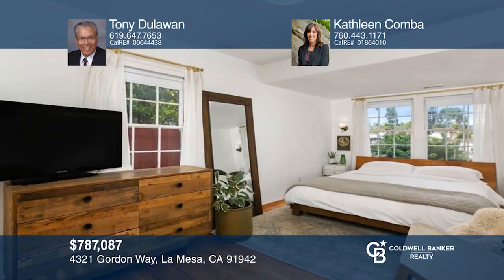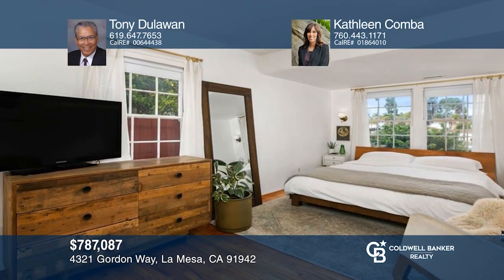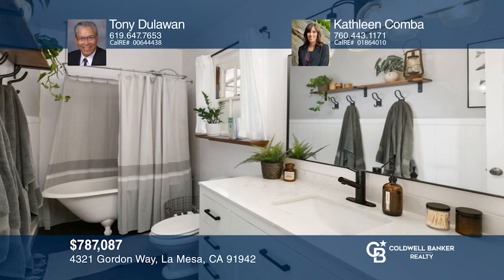This single-story home combines old-world charm with modern amenities to create a fantastic home just for you. To see your new home in person, schedule a tour with Tony Dolowan and Kathleen Comba.